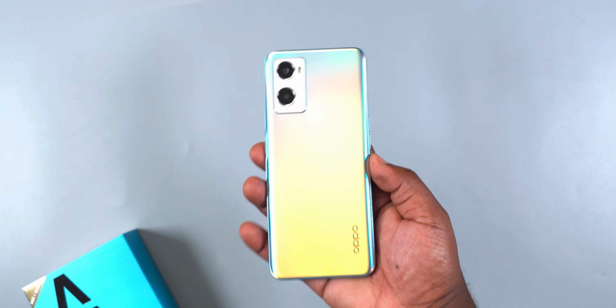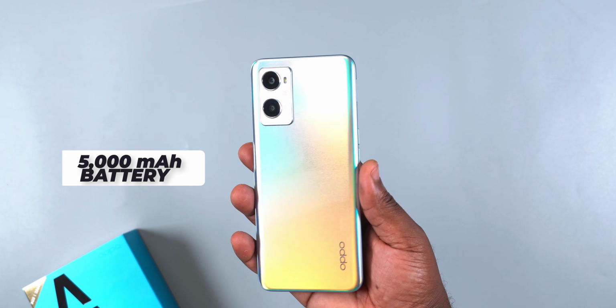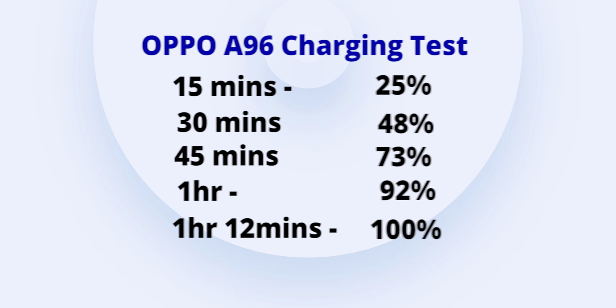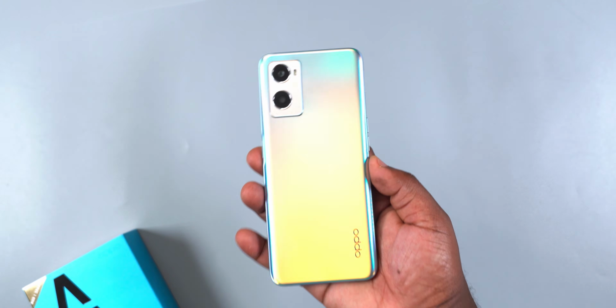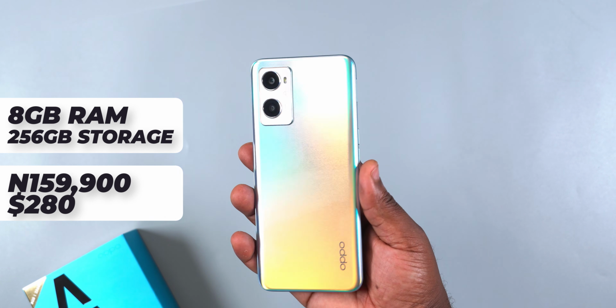Now for the battery department, the Oppo A96 comes with a 5000 mAh battery and it will last the entire day, so there isn't any need to carry your charger or your power bank around with this smartphone. The charging time is fast as well, and here's the breakdown. Now for the price, the Oppo A96 goes for 159,900 naira or $280.